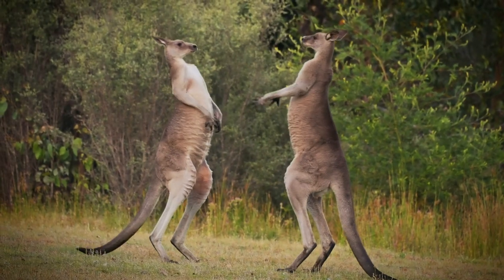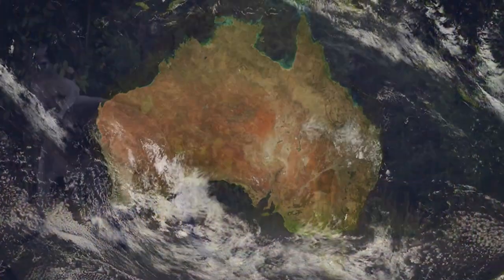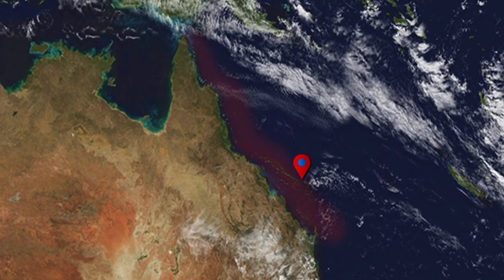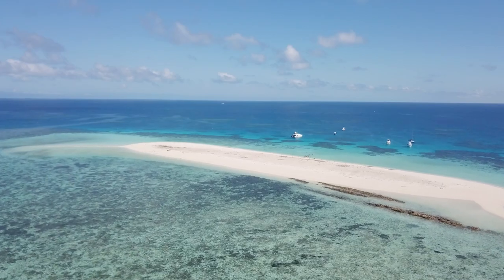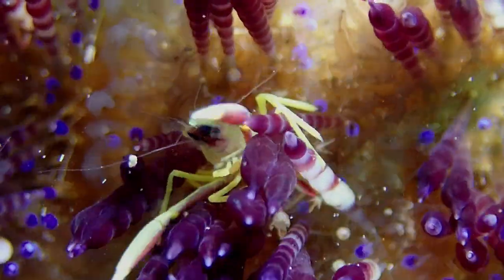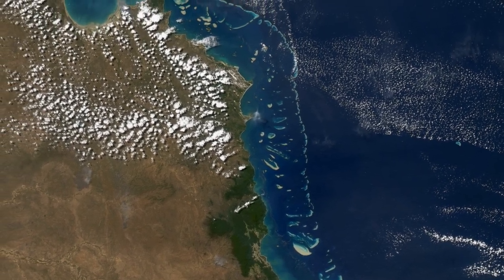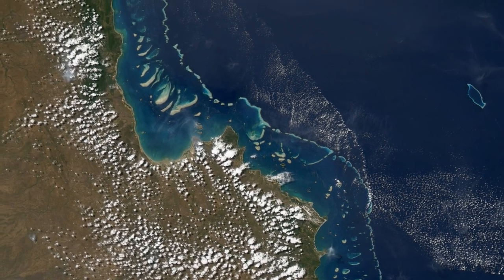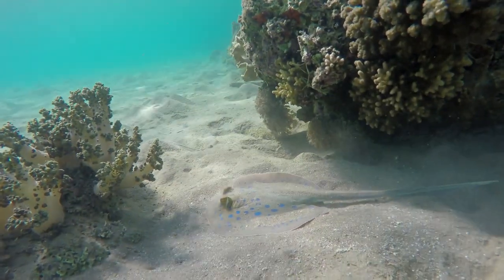Let's take a closer look at some of the unique ecosystems found in Australia. First up, the Great Barrier Reef. The Great Barrier Reef, the world's largest coral reef system, is a marine spectacle stretching over 2,300 kilometres along the Queensland coast. This underwater paradise is a sanctuary for an astonishing variety of marine life.